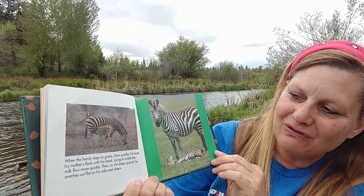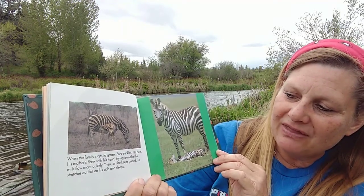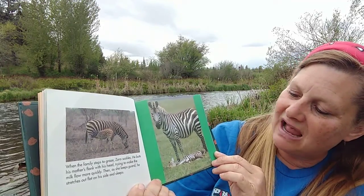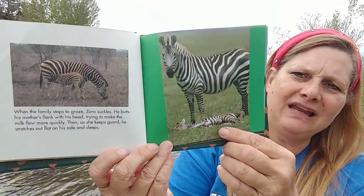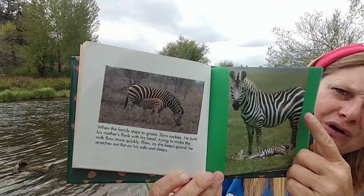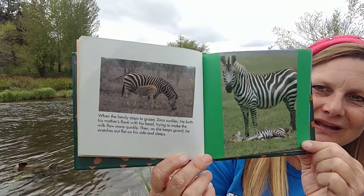When the family stops to graze, Zorro suckles. He butts his mother's flank with his head, trying to make the milk flow more quickly. Then, as she keeps guard, he stretches out flat on his side and sleeps. See, he takes a rest just like we do in school. And she's, of course, going to watch over her baby so he can rest peacefully, especially after he had a good milk dinner.